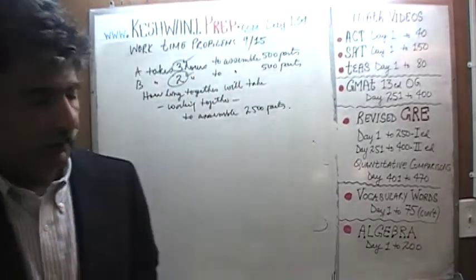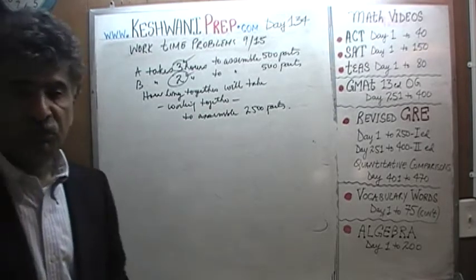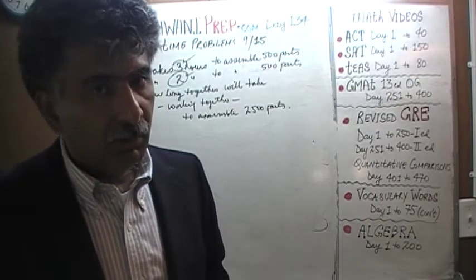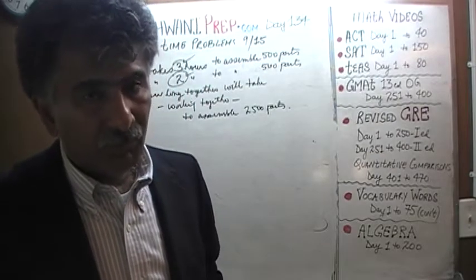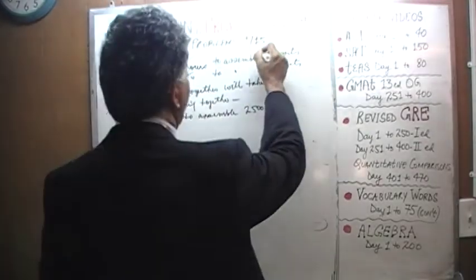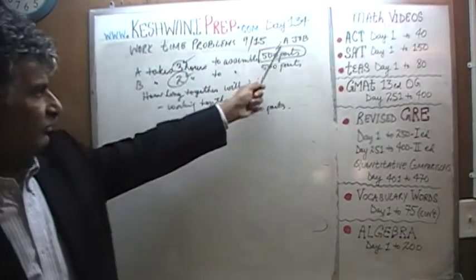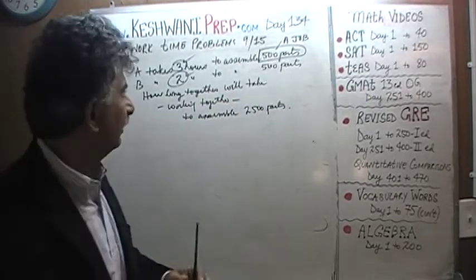Are you able to see right away, immediately, that this problem is actually no different than the problem that we just finished? It is no different at all. What we have to do here, we could do it in a complicated way by setting it up as units, but don't think in terms of units. The smart thing to do here is to treat this 500 parts as a job. So 500 parts is one job.